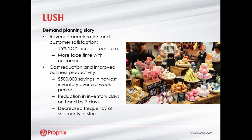Prophix contributed in a major way to Lush's success during the Christmas season. It's difficult to measure the precise amount of their savings, but conservatively, they placed the ROI north of $500,000. They generated that return within 60 days of the implementation, and still at a very reasonable price point. All of this came with Prophix in its infancy at Lush, before they have streamlined and automated their core financial processes. So how did it work?